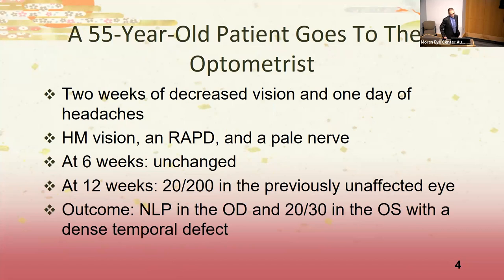For those of you that didn't read the presentation that I sent by email, this is a 55-year-old patient with 2 weeks of decreased vision and 1 day of headaches. On examination, she's got hand motions vision, an afferent pupillary defect, and a pale nerve in one eye. She's diagnosed with ischemic optic neuropathy and told to come back in 6 weeks. At 6 weeks, her exam was unchanged. The eye doctor told her to get evaluated for sleep apnea because she didn't have high blood pressure, diabetes, or high cholesterol.